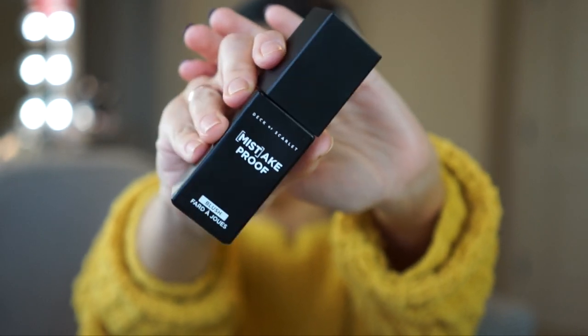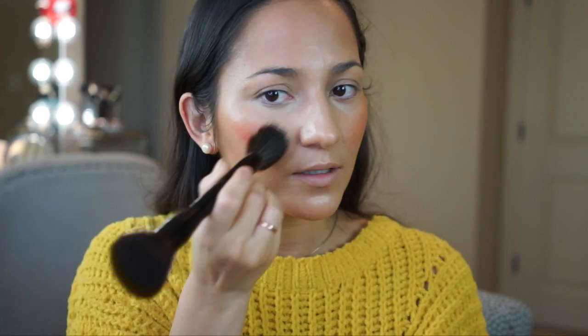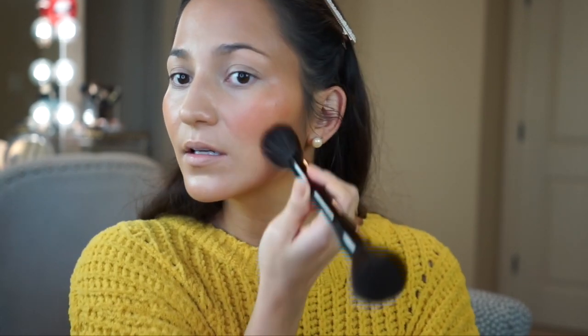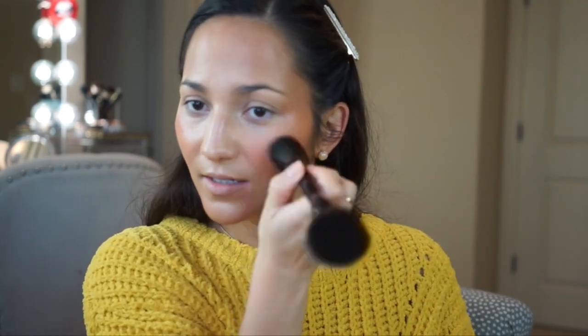Okay, so that was the Mistake Proof bronzer, and now we're gonna move on to the Mistake Proof blush, and this is in the shade Brazen. I'm only doing one squirt because I learned my lesson on the last bronzer. Oh my gosh, this color. Oh, I'm living for it. So I'm treating this as a cream blush because I don't think this would do well over powder because it's very liquidy. Oh my gosh, I love, love, love that! Brazen, y'all. Brazen is where it's at.